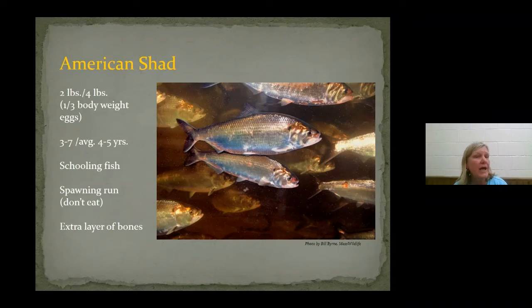So male shad average about 2 pounds. Females are larger. They average about 4 pounds. In looking at the photo, the one on the top in the center is a female. She's quite a bit larger than the male that's below. The female has that round belly, and she is just filled with eggs. About a third of her body weight is eggs, which amazes me. So if I was 150 pounds and I was pregnant, I would be carrying a 50-pound baby. I mean, her ability to swim and continue on upriver carrying that much weight and eggs is just amazing.